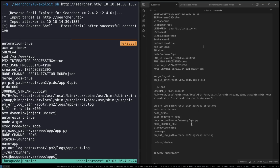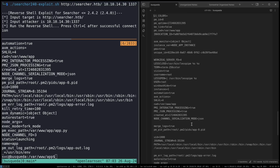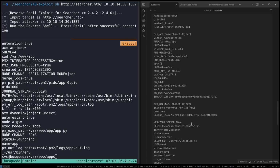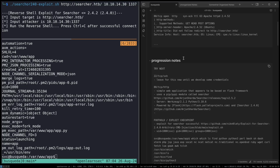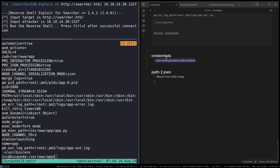So looking through this, there's the one we set, the terminal. Node app instance. So yeah, I think this is the user that is running the node application, which is, I'm assuming, why would it be node? It wouldn't be node, would it? Okay, we got a path here, /var/www/app. Probably would have found that anyway. So svc is the user. Let's just make a note of this as we go. Local user svc via rev shell exploit.